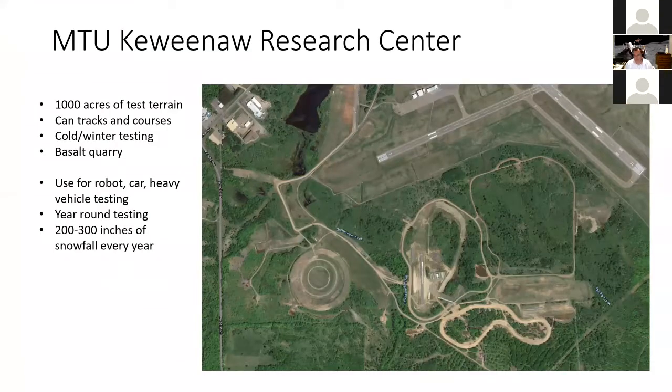Another facility that I briefly want to point out that we have here at Michigan Tech, and this relates to mobility, is what we call the KRC Research Center. This is a former Cold Regions Engineering Lab facility where we have 1,000 acres of test terrain where we can make all sorts of tracks and courses, any kind of obstacles or slopes or whatever we want to do. This is a facility that operates year round. So like I said, we get 200 to 300 inches of snow every year.